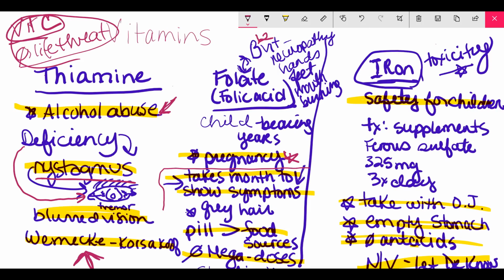So folate deficiency can also mimic a lot of the same symptoms of B12 deficiency, like neuropathies, hands and feet tingling, mouth burning, and stuff like up here. Although there's something that is hallmark and it's gray hair. So obviously not everybody with gray hair has folate deficiency, but if you see a young person, and if they're having symptoms, it's like, I wonder if they have a folate deficiency, although people are dyeing their hair gray now too, so.